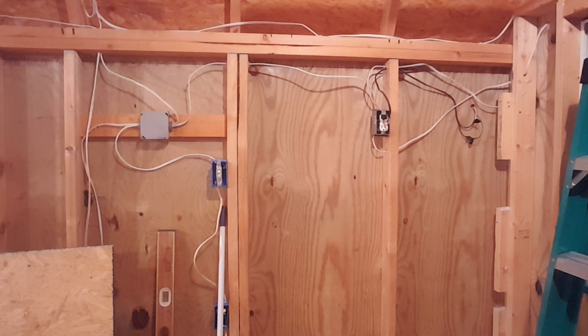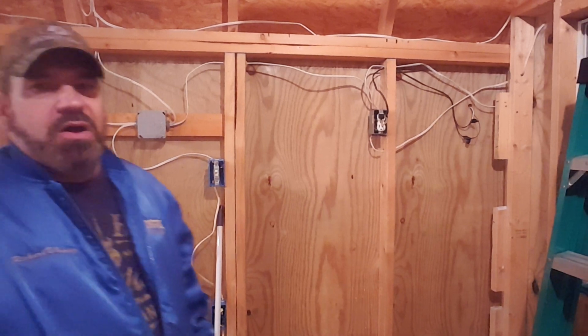But I might not, if I make the bathroom smaller, I may not have that option as easy. So we're really close to having it. Like I said, I'm pretty sure this is going to be my final setup.